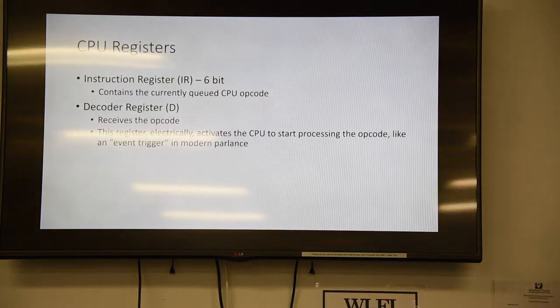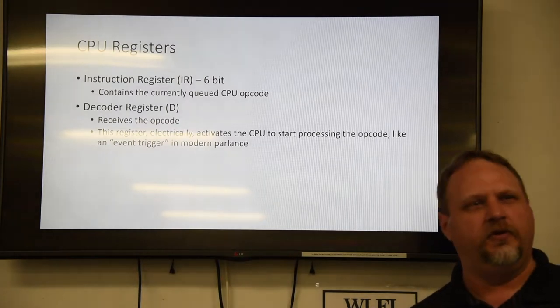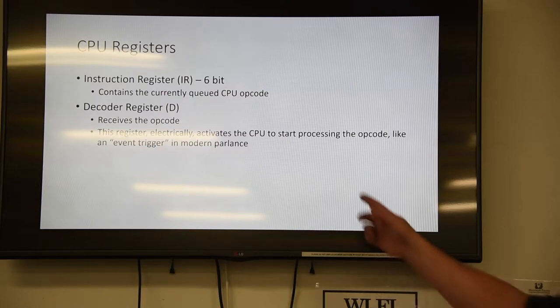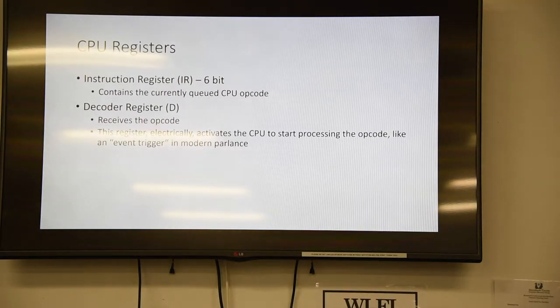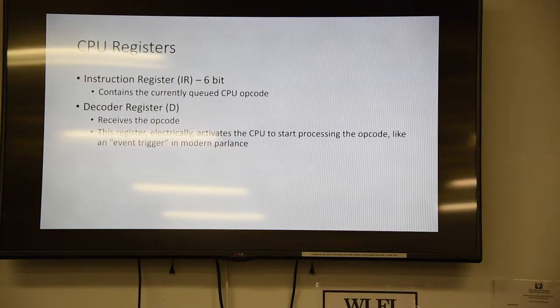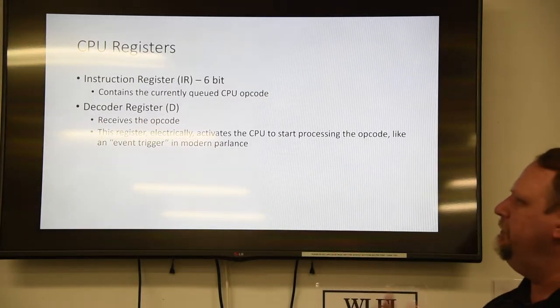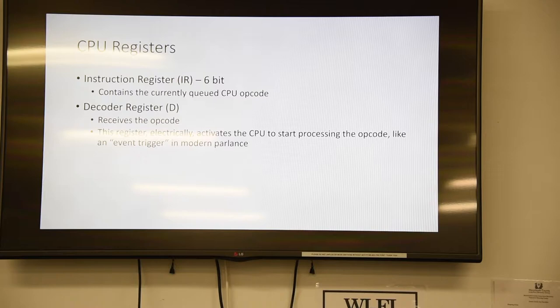Decoder register. This also receives the opcode, but from the hardwired standpoint, the design of the MOBIDIC, when something goes into the decoder register on the original MOBIDIC, it acts as the event trigger. It actually then causes the CPU to go into action once that's written to it. Now, if I were to emulate that, I could do that, but I don't need to do anything with this so much, because I don't want the program to necessarily trigger by setting a value to it, and that's where simulation allows me to override some of the original processing. But based on the actual hardware, any time the machine wrote to the decoder register in hardware, the CPU woke up and did something.